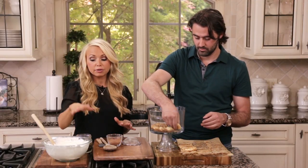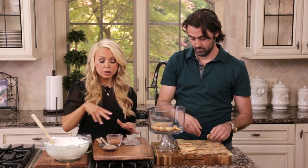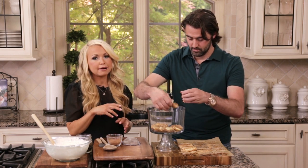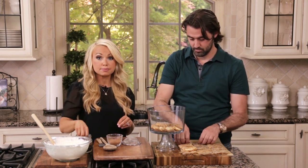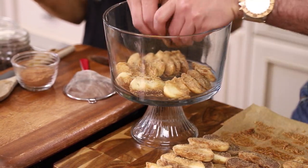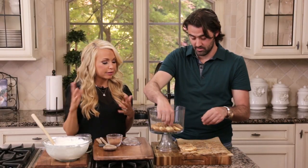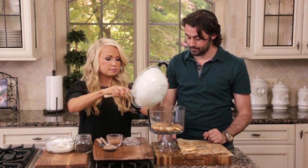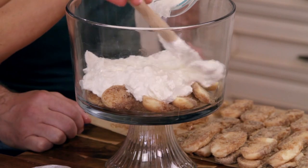Then we're gonna do a layer of the cream cheese filling, and then we're gonna do some cocoa powder and a little bit of chocolate in between. Typically, tiramisu doesn't have chocolate in between the layers, the chocolate chips, I should say. It has cocoa powder, but the more chocolate, the better. That's correct. I think so. Why not go for it? That looks perfect. So I'll do a layer of the whipped topping here, just like that.